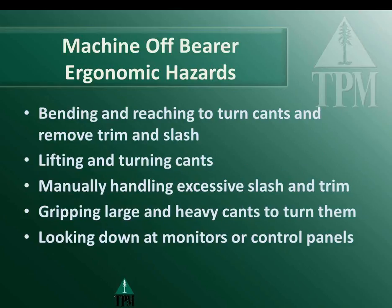Some of the hazards: bending and reaching to turn the cants and to remove trim and slash. I was watching some people do this before, and they're having to reach way over, reach out, and grab stuff constantly all day, bending and reaching. Lifting and turning the cants, it's all exposure movements: force, movement with force, and repetitive motions. Manually handling excessive slash and trim, gripping large and heavy cants to turn them. That gripping motion, moving your fingers together to grab things and then move them, is all repetitive and requires force, so trauma can happen. And then looking down at monitors and control panels.